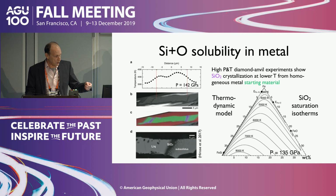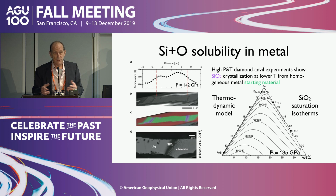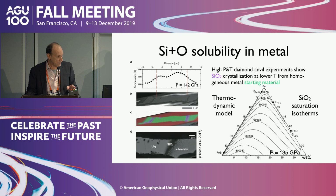You can see the presence of purple SiO2 that's crystallized out of material which is effectively the green background, which was homogeneous SiO and Fe mixed at an atomic scale by starting off with vapor deposition of the sample. And you can see how SiO2 has effectively exsolved from the metal.